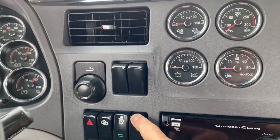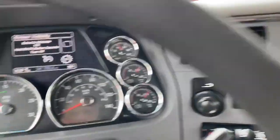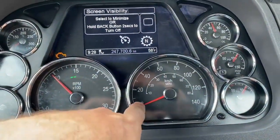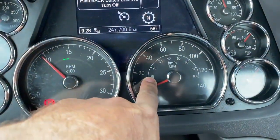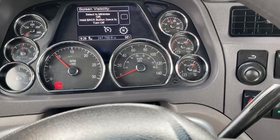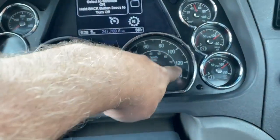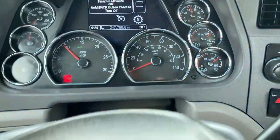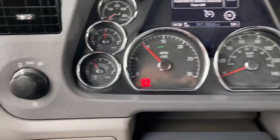Turn that up. Okay, now, being a Canadian truck, it does have the speedometer in kilometers per hour, but your smaller gauge, you'll see it says miles per hour. So you don't need to change the gauge. There's no modifications that need to be made because you can actually drive down the road and see the speed you're going in miles per hour without changing this gauge. The gauge can be changed, but I don't think it's necessary.